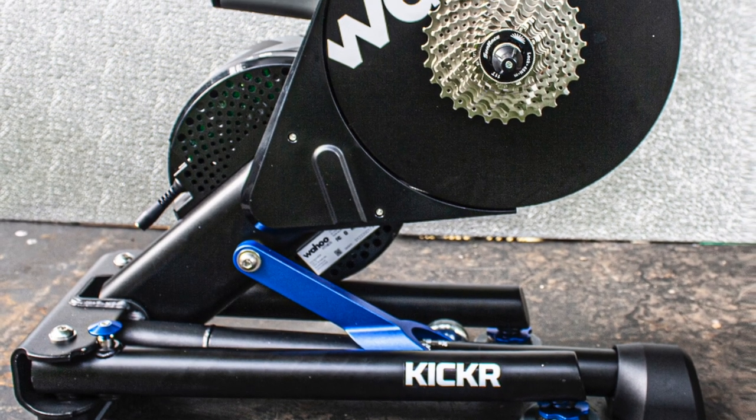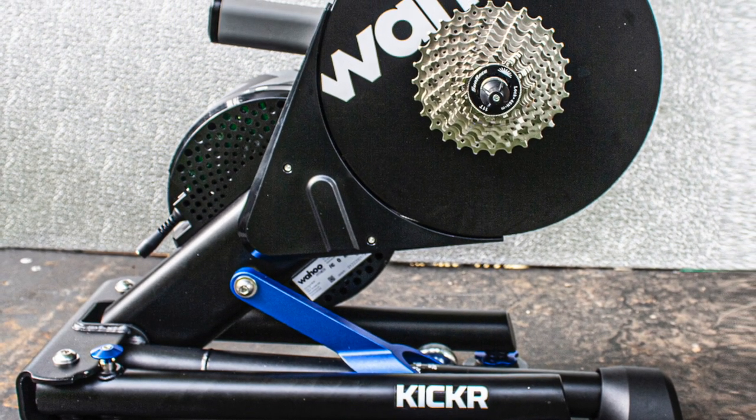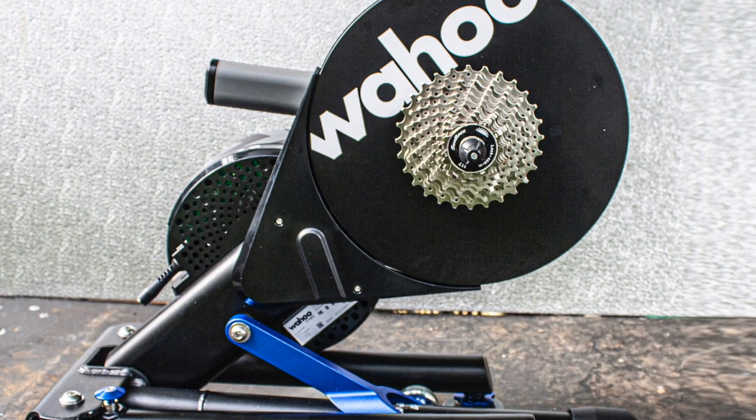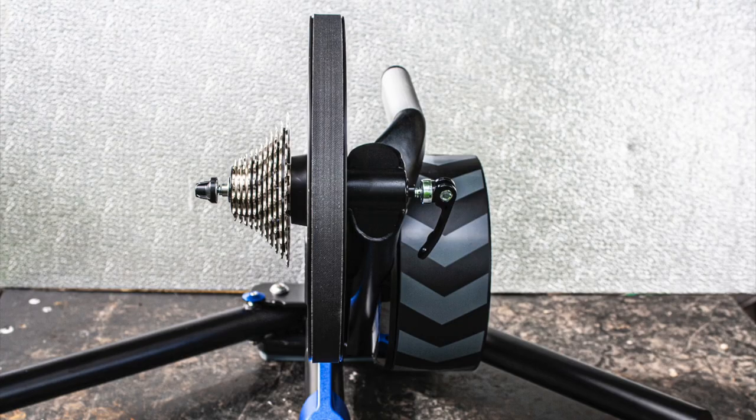You'll not be surprised to learn that the V6 in its name means it's the sixth incarnation of the Kicker. All right, so what's changed on the sixth incarnation of the Kicker? Well, mechanically nothing. The resistance unit is the same, so's the frame.